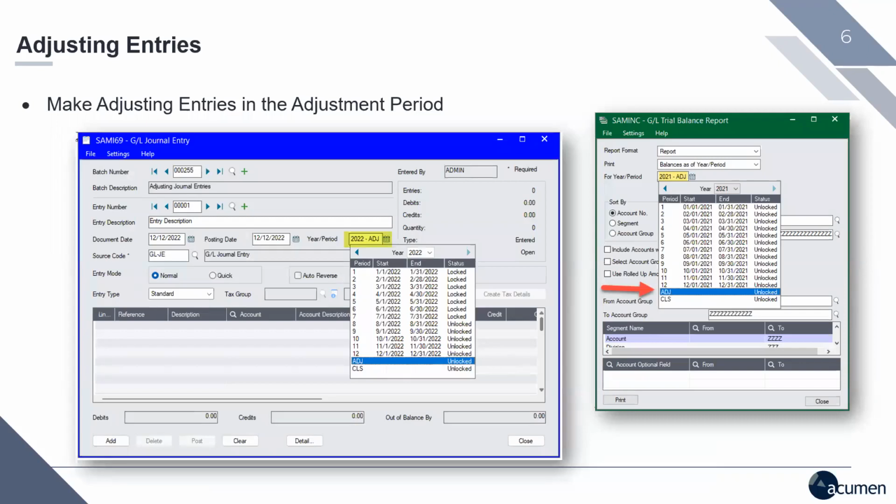Okay, next is really a best practice. It is not something that you have to do, but it is something that we strongly recommend. We get calls, and this may not be as familiar to everyone, especially new users to the system, but Sage 300 has fiscal periods, which I'm sure you're aware of, right? And you can lock and unlock them as you need to. But what some may not know is that there are also 2 additional periods at the end of every calendar. There's an ADJ for adjustments and a CLS for closing.